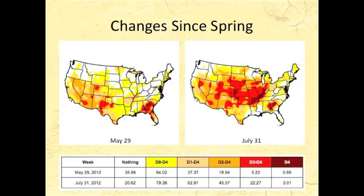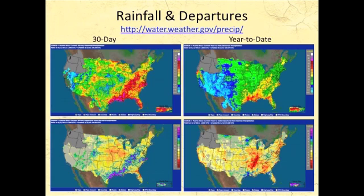Since the beginning of this summer, we were in pretty good shape going into it, with those persisting areas you can see in the southwest in New Mexico. But the rapid development over the last 2 months across much of the area is really apparent, with extreme drought conditions going from about 5% to more than 22% of the United States.